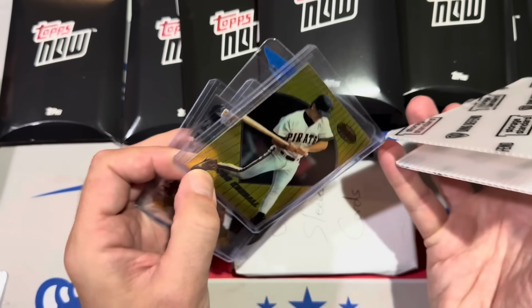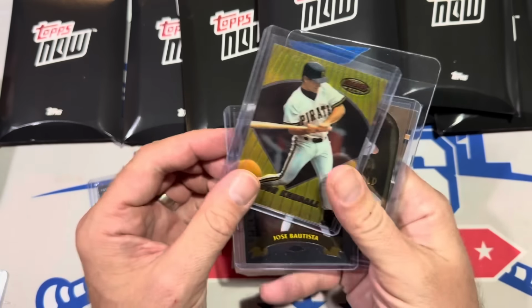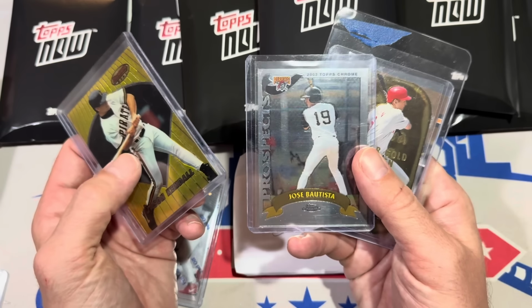And let's see what we've got here. We've got from the Buccos, Jason Kendall. Nice Bowman's Best card right there. Jose Bautista, man, I love this card. 2002 Topps Chrome update right there.